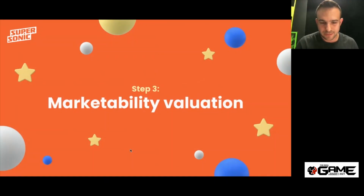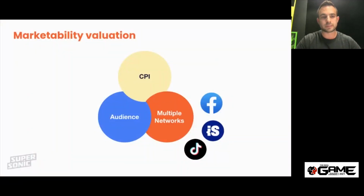Great. Step 3. So to wrap up, to close the loop after preparing your game for test, both on the gameplay side and on the creative side, it's super important to understand how to look at the metrics of the results of your test properly, so you won't miss good concepts.